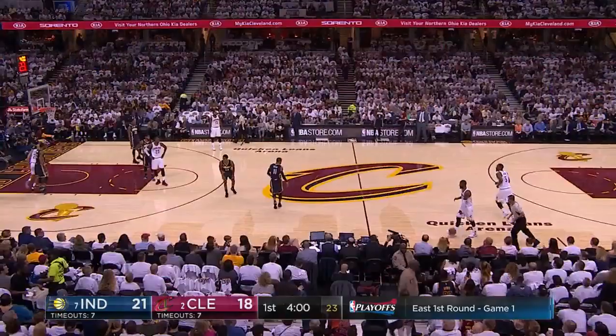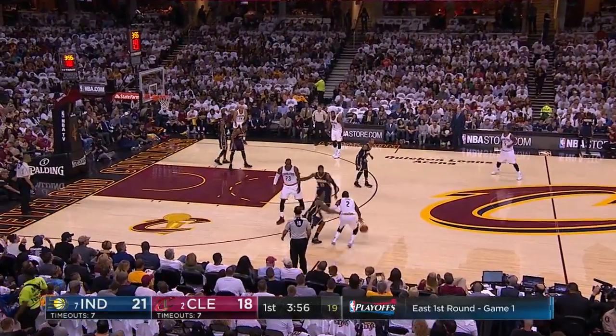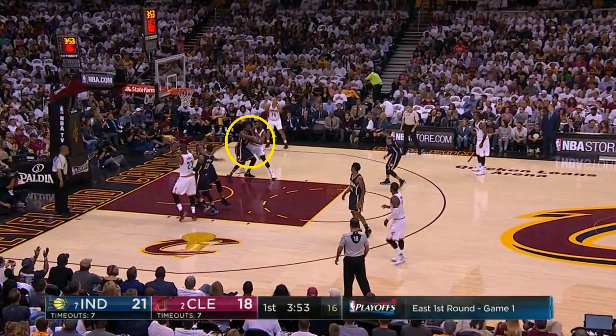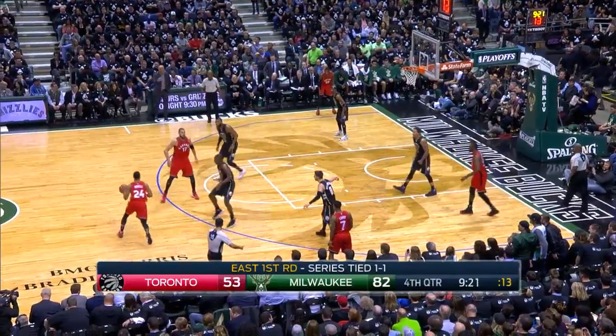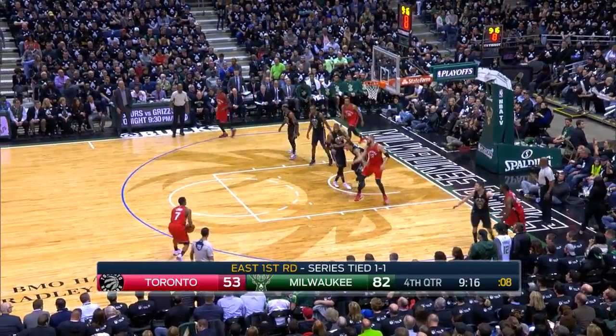The concept of big men screening perimeter help defenders is not new, so on this play, Thad Young is helping to prevent the dump-off pass to Tristan Thompson, so Thompson will simply screen Young, and this is pretty common as LeBron finds Jefferson in the corner for a 3. But big men aren't using this specifically versus the X-out, and I think it can be an excellent counter to the X-out rotation.